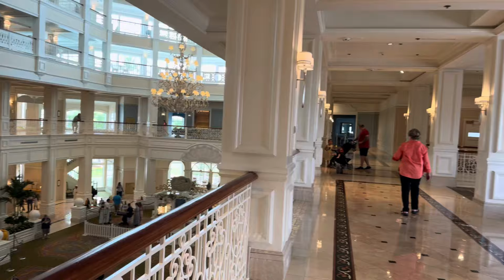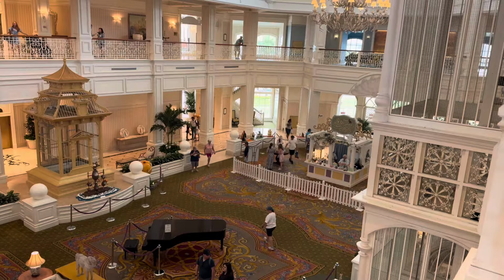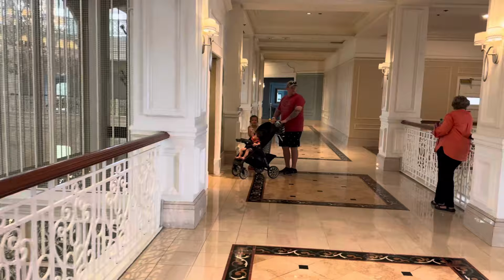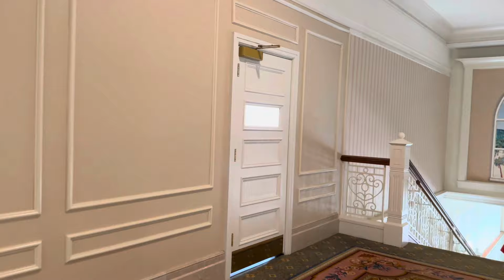All right, so we're gonna take a walk down here to look at the eggs. You can kind of see the Grand Cottage from up here, as well as some of the egg displays already. So let's go down and let's take a look. I think I'll use the stairs. You want to use the elevator, Nick? You can. I'll walk with you. You want to walk with me? Okay. All right. Let's go down the stairs here.